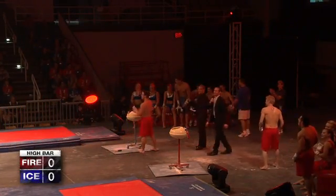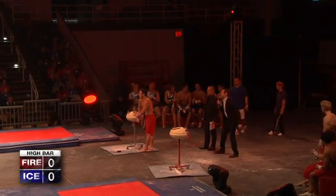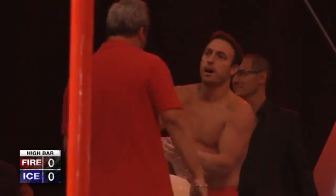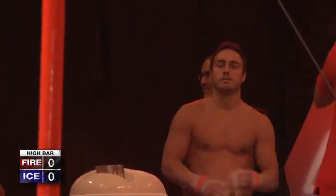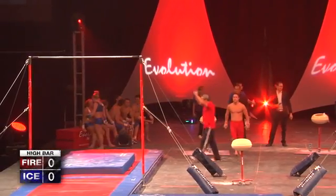He knows he can make this skill better than what he just did. Yep, so he's going to double down for double the risk and double the points. So if he makes the skill, he gets 2 points instead of 1. Tara, it's a smart move to double down because he knows that he can do the skill. But there is the pressure.